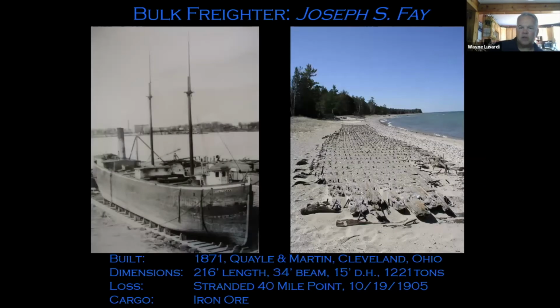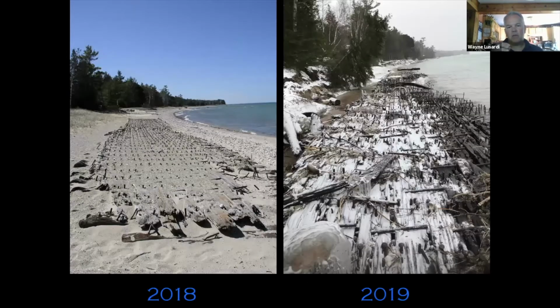Occasionally, like we said, you might see an entire shipwreck or a very large component of that shipwreck that's on the beach somewhere. This is the Joseph Fay. It was a bulk freighter built in the 1870s, and it went ashore at 40 Mile Point Lighthouse north of Rogers City in 1905. And about half of one side of the Fay has been sitting in the same spot on the beach there since 1905. Now, this picture was taken just a couple of summers ago on the right-hand side, and you can see the dynamics of the lake and the high water levels have really impacted the Joseph Fay site.